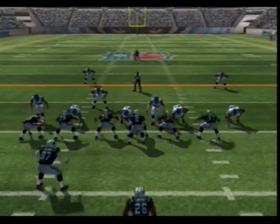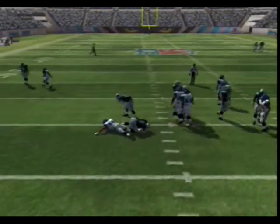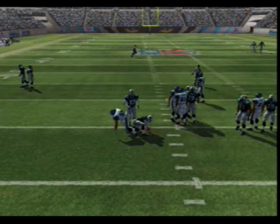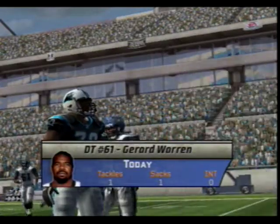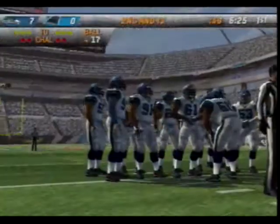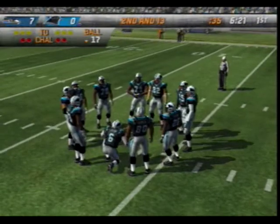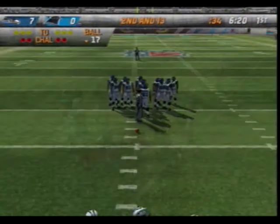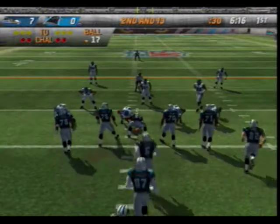Set. Blitz is coming. And sack. The big man gets in there for a big sack. He's got a great combination of size and move. He won't be winning any races, but he's good at getting after the quarterback. And let me tell you, you never want him to be the guy falling on top of you. Now in second and long after the sack. 17-yard line.